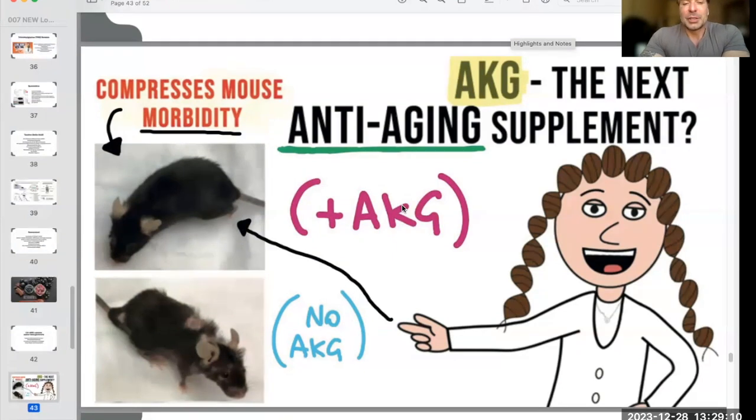So very similar to the mouse on the bottom, looks like just got out of a fight. So as you can see, the mouse that has the calcium AKG had rejuvenation effects. However, the one that didn't consume any AKG, and they're the same age also. I'm not quite sure if they're twins or not, but I know they're the same age. And as you can see, this one is really old, and it looks like it's about to say goodbye.